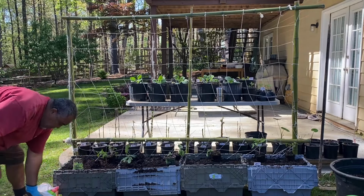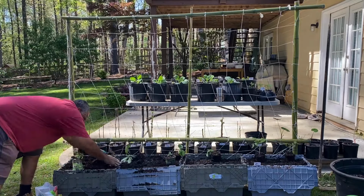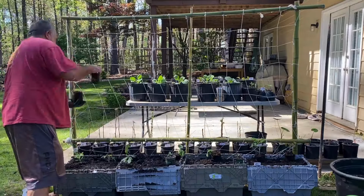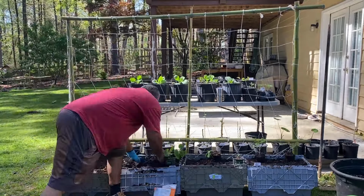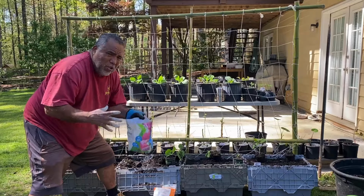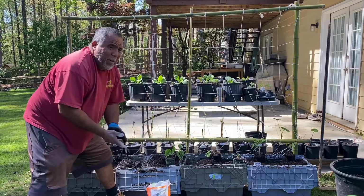All right, we're hitting them up with some blood meal and some bone meal. Bone meal to give those roots a compact power and get them nice and strong, right? We got our blood meal there to make the plant vigorous and grow.